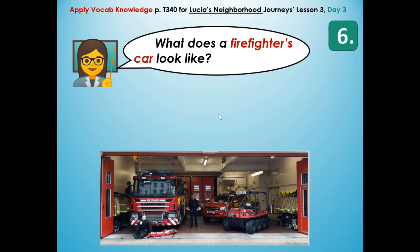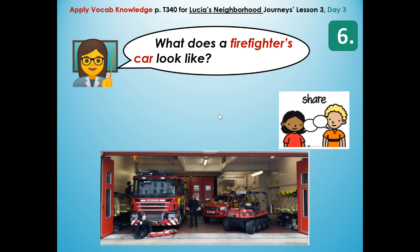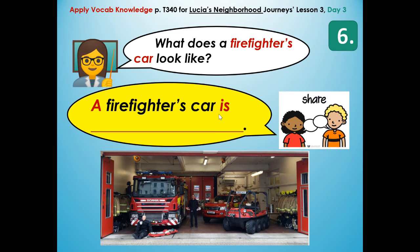Number six, what does a firefighter's car look like? And you can see some examples down below, so you're going to describe it. Tell me more about a firefighter's car. What does it look like? A firefighter's car is, so tell me some things that you notice about a firefighter's car or truck.